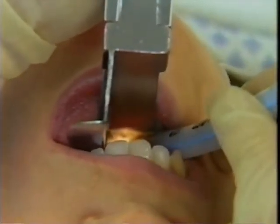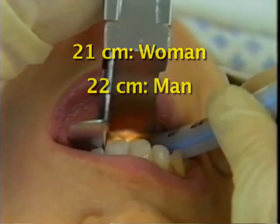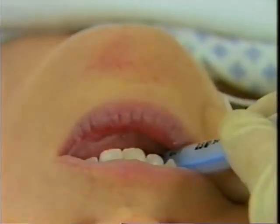This usually is about 21 centimeters deep at the teeth for a woman, 22 centimeters for a man. Remove the blade carefully while holding the tube securely with the right hand.